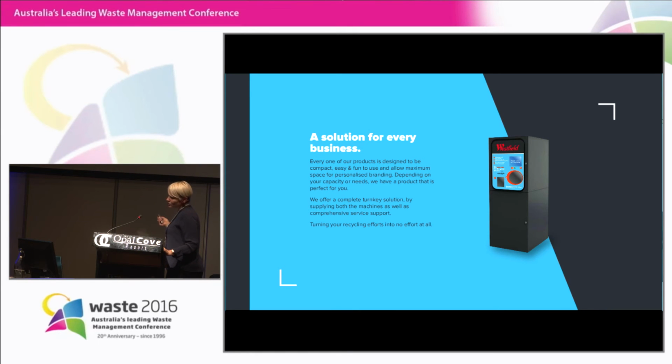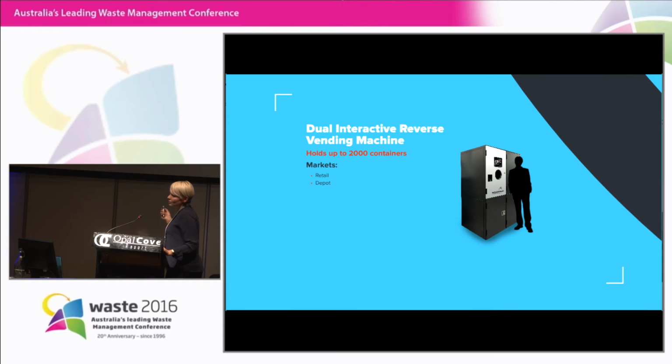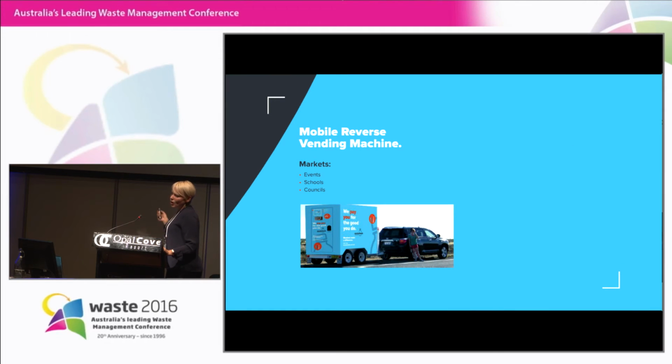This is a Flex Interactive machine, same kind of thing, single feed, but with the difference that this one has a screen, so you have the opportunity to have a conversation with the recycler to educate them on what should be fed into the machine. Same kind of thing, bigger version, larger volumes, again with the interactive. Mobile units, and we use these mobile units in the Northern Territory to go out into remote communities, and there's all sorts of shapes and sizes on how you might deliver a mobile service into a remote community.